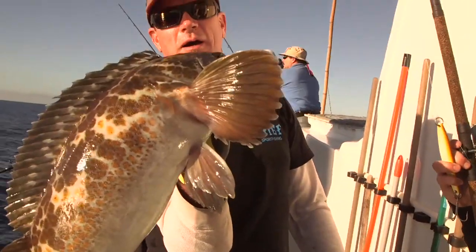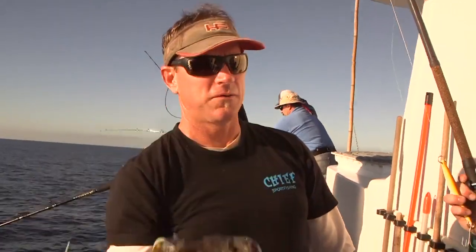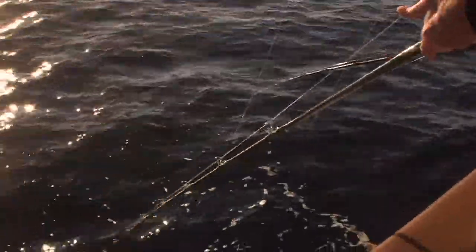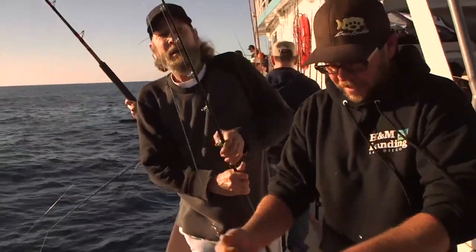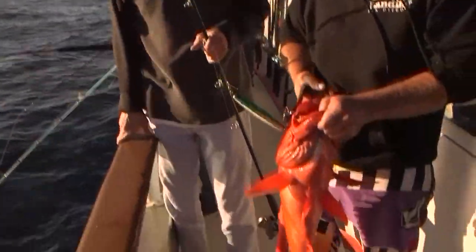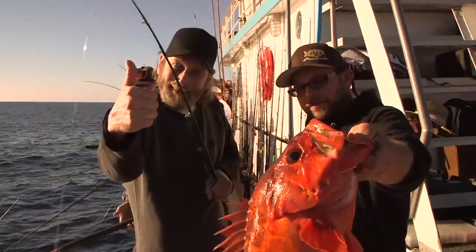Good quality lingcod, Colonette. They get a lot bigger, but this is good quality. What number are you, Jeff? Salmon grouper. Ooh, nice rockfish. Big rockfish. Straight up, yep. That works. Nice vermilion rockfish. That's what I'm talking about. A nice red right there.